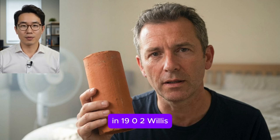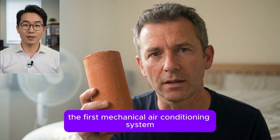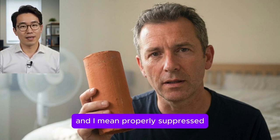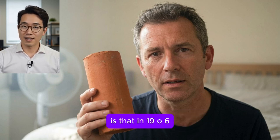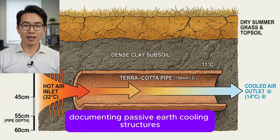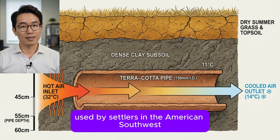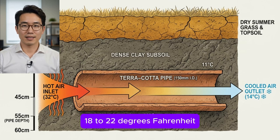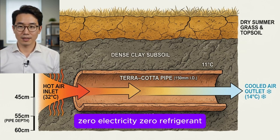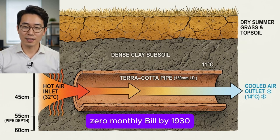In 1902, Willis Carrier patents the first mechanical air conditioning system. Smart guy. But what gets buried, and I mean properly suppressed, is that in 1906, the United States Department of Agriculture published internal memos documenting passive earth cooling structures used by settlers in the American Southwest that were achieving indoor temperatures 18 to 22 degrees Fahrenheit below ambient air temperatures. Zero electricity, zero refrigerant, zero monthly bill.